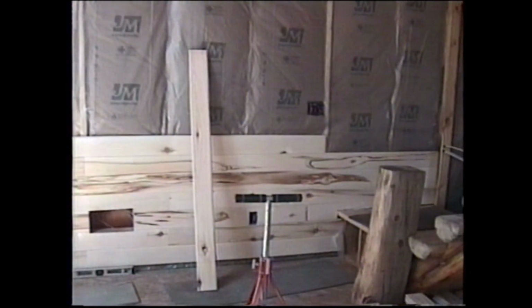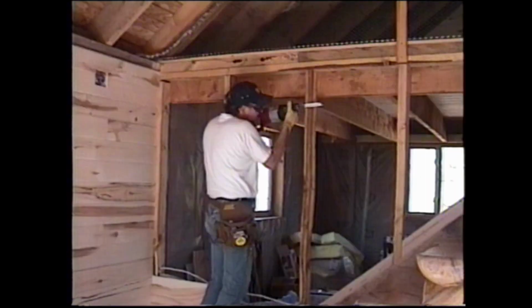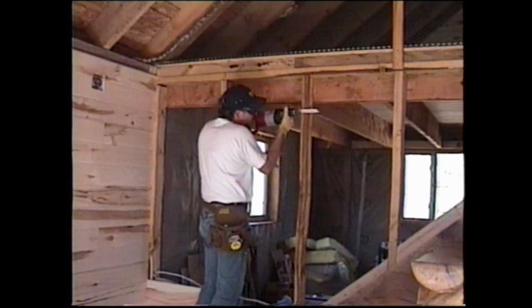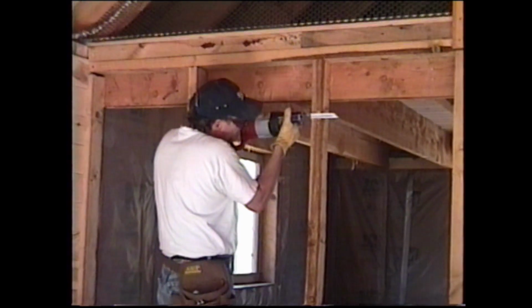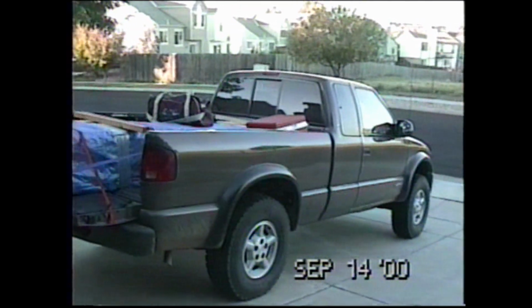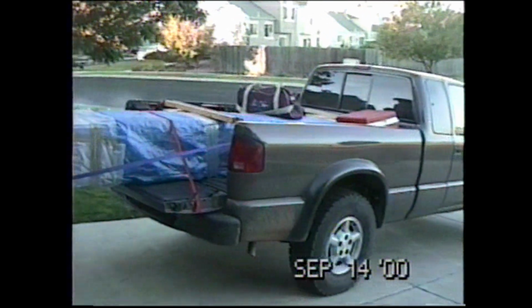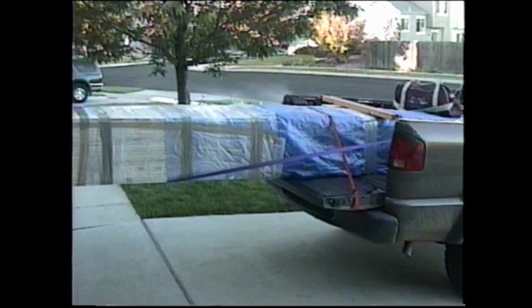I got a great deal at a local forestry product store at only $1.49 per 8-foot board, compared to today's prices of about $20 to $25 per board. It took a lot of truckloads of aspen to keep this project going.